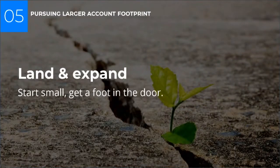Okay, so we have run out of time, unfortunately, but I'll give you the quick rundown of this last tip we have, which is to utilize a land and expand strategy. It's a great way, if you are a small company trying to move up market, to get a foot in the door. The idea is literally do anything you can to get a foot in the door with a big company. For us, this meant at the beginning getting a company who has hundreds of locations across the country to use us at one of their factories.